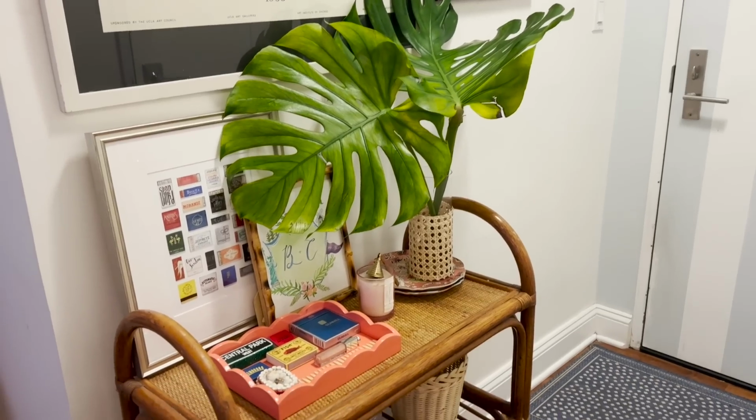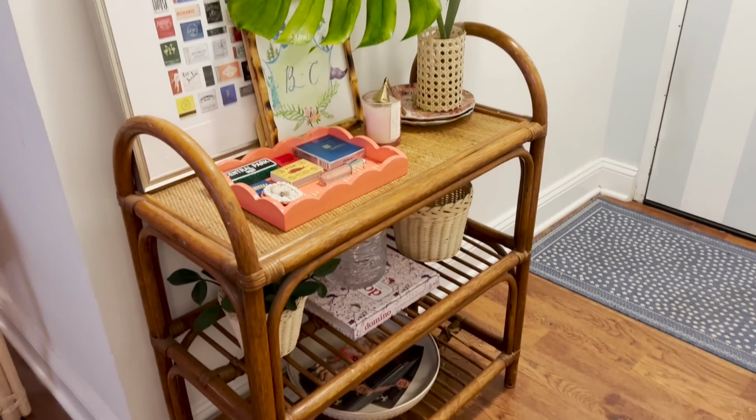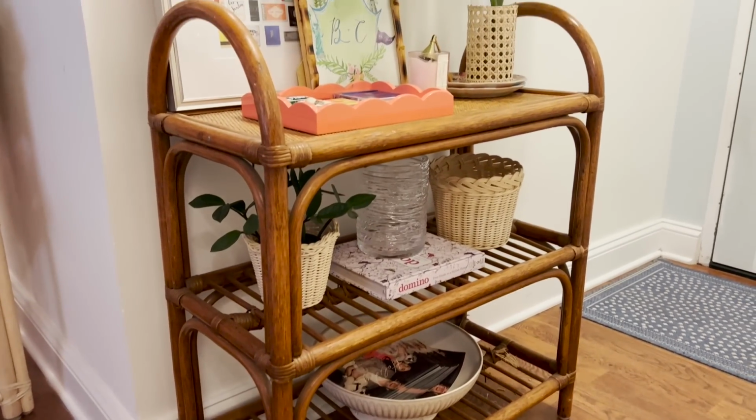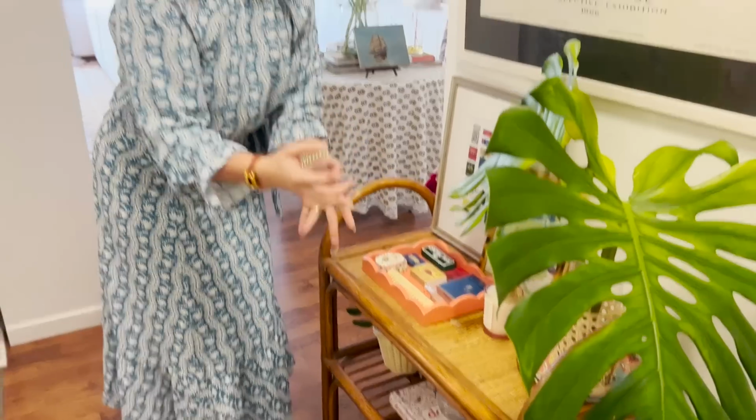The bamboo thing was from a flea market in Maine, which there is one flea market in Maine that probably like 50% of my stuff is from. It's the Arundel Flea in Kennebunkport if you ever get up there. So I love rattan, I love bamboo. It's definitely a little bit grandma, but if you pair it with the right things, with bright colors, it's not gonna feel like that kind of 80s rattan, Miami beach house type vibe.